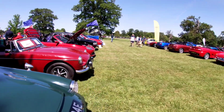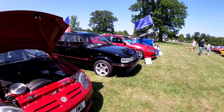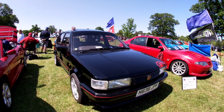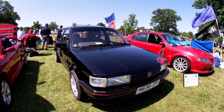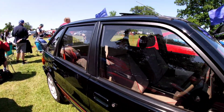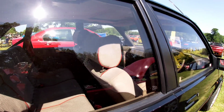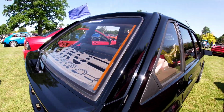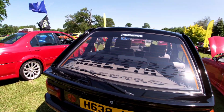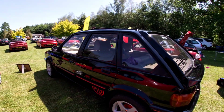Oh, there's something much more exciting over here. We're going to get very excited. It's a Maestro. Look at that. Beautiful. Black and red. Well, red bits. Oh, shame his window's not open. He's got a good nose in there. It's in lovely condition. Honestly, 2 litre. He could strip anything built. Hoonigan. Very cool.